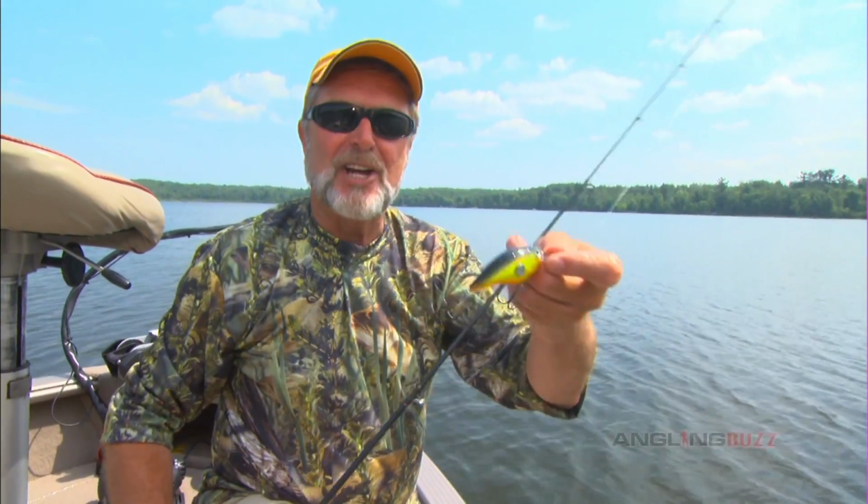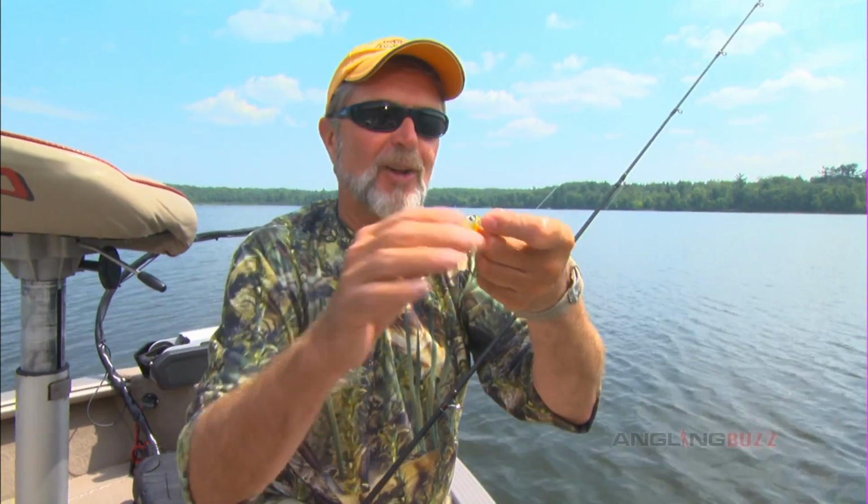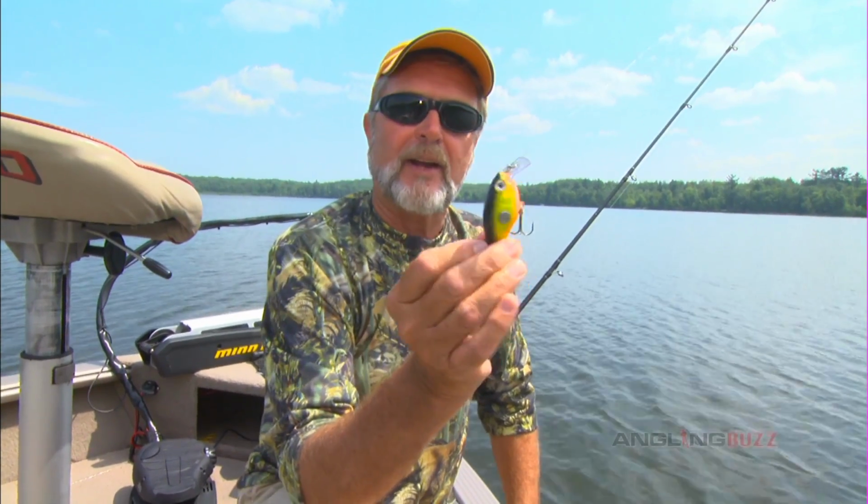And I'm giving them what they want to eat. A shallow running crankbait, but not any shallow running crankbait. This is a Clack and Crank. And just listen to this sucker. It's got a single knocker. And I've done really, really well in these conditions when you're fishing shallow water bass like this.